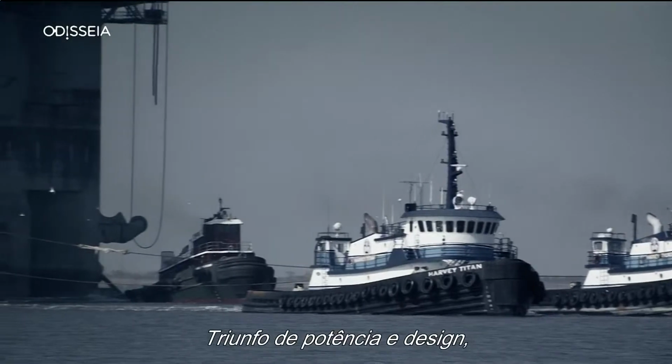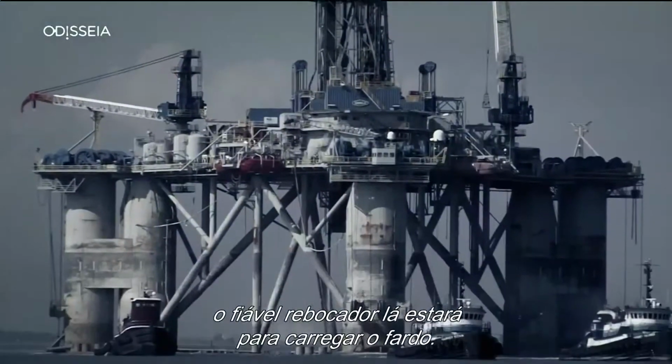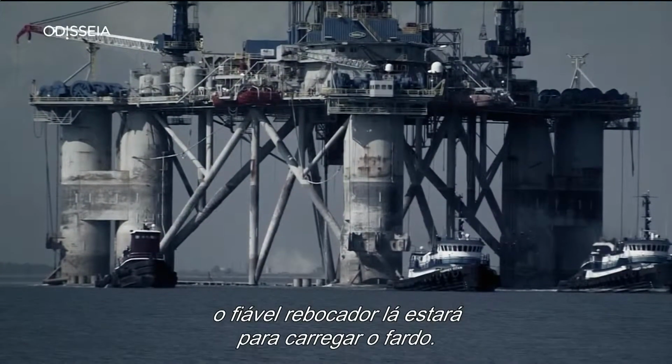A triumph of power and design. As megaships continue to grow, the dependable tugboat will be there to shoulder the burden.